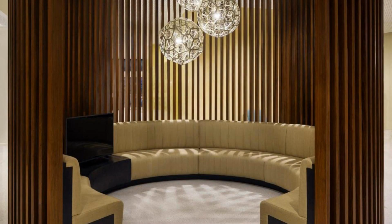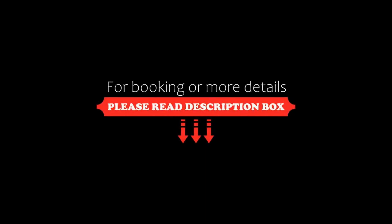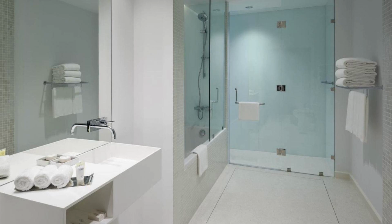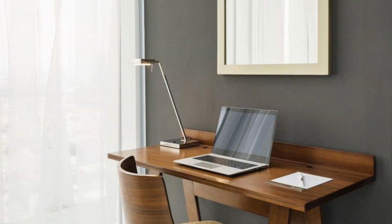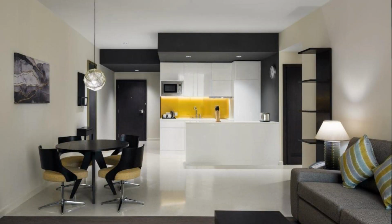It looks fabulous. The check-in time of this hotel is 3 p.m. and the checkout time is 12 p.m. Pets are not allowed in this hotel. The hotel accepts major credit cards and reserves the right to temporarily hold an amount prior to arrival. Guests are required to show a photo ID and credit card at check-in.